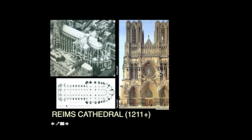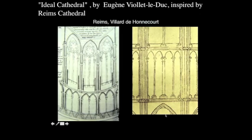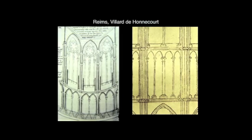I don't know how well you can remember these plans from one to the other, but the amount of wall in between the piers is becoming greater and greater and greater as it becomes more cage-like and more lacy. Fabulous drawing by Viollet-le-Duc of Rheims Cathedral. And notice that Villard d'Honnecourt had been to Rheims, and he did some sketches there, just as he did sketches of Laon. And we can see that he's here interested in this complex rhythm of the nave wall, of the multiple scales of elements.